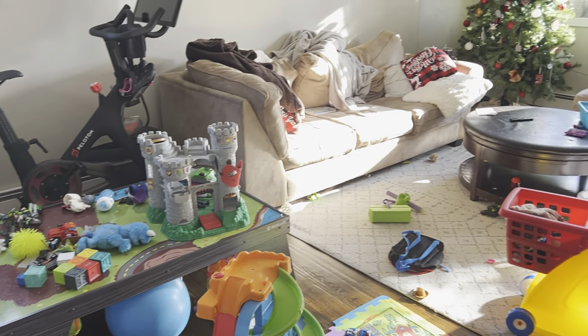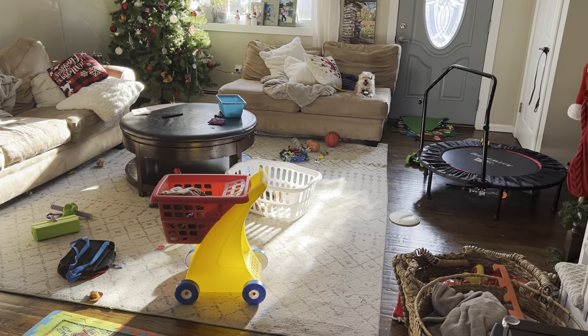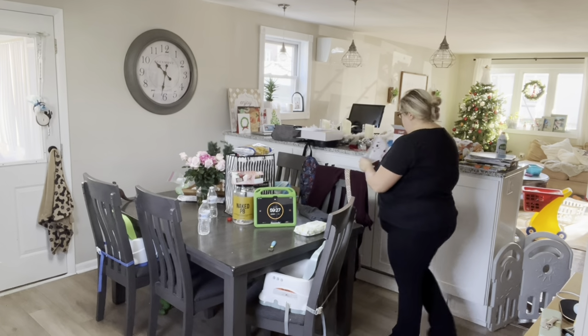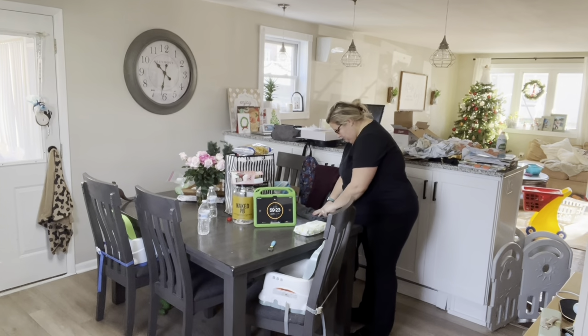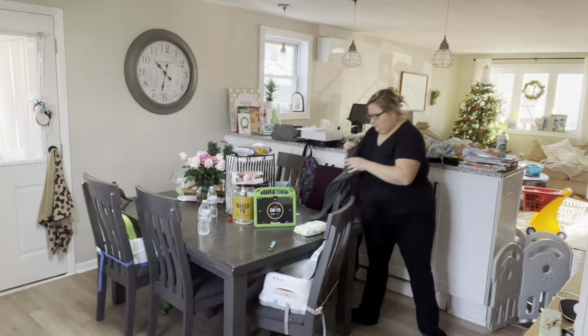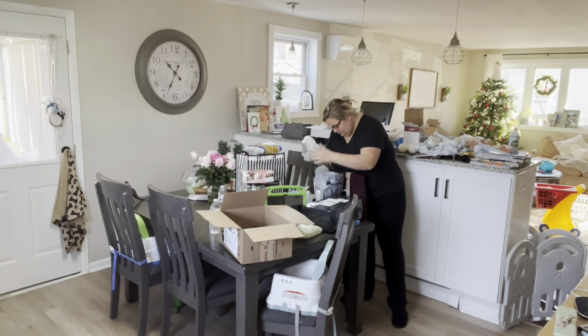So I am going to be doing a power hour cleaning. I set my timer up and I wanted to see how much I can get done in this hour. So I got quite a bit done, but I did go over the hour. I did have 2 hours to be cleaning, but I really wanted to push myself to see what I could get done in that hour.